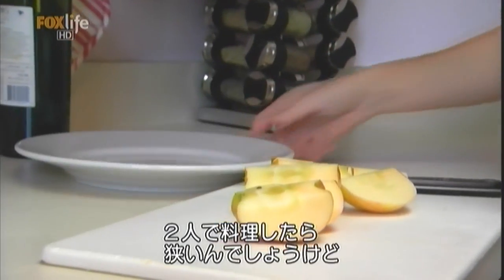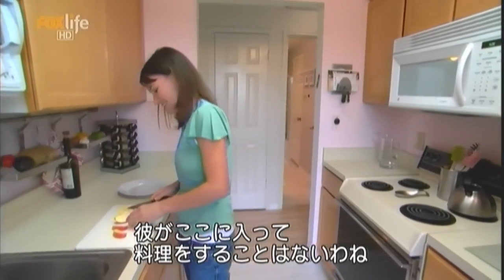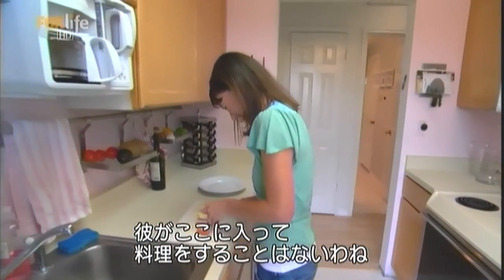It gets really cramped in here when Travis and I are both in here trying to cook, although I don't really know if that ever happens because I don't know if Travis is ever in here cooking.